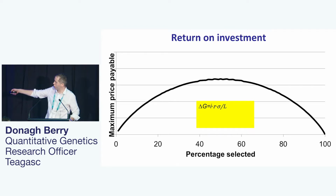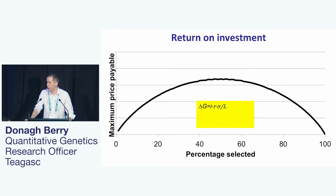So this is the maximum cost, and I haven't put in the actual value from an Irish perspective because you'd be a bit shocked, because it's a very low profit margin business. But if you were to select from your replacement females none of your replacement females, so you do no selection, well, actually there's no value of doing genomics then, from a more accurate EBV perspective, because you're selecting every animal. Or you're selecting no animal.